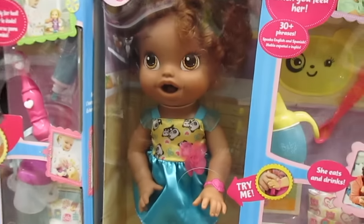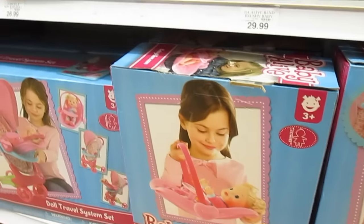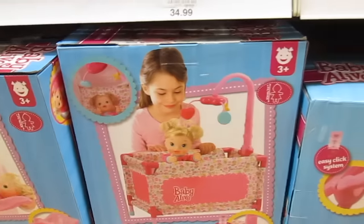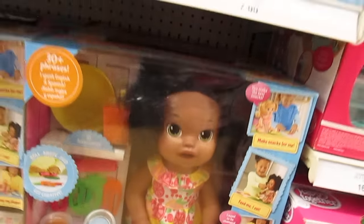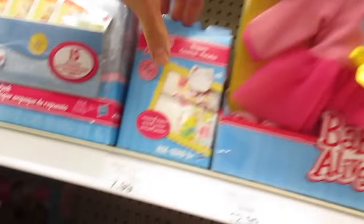These are so cute. I really like these ones. They're so precious. Oh my gosh, and they have carriers. Look at this. A doll travel system set, and then a play guard. Oh my gosh, and then this thing, what is going on here? She's cute, Snacking Sarah. And then there's this one. And they have clothes and extra diapers. Whoa. This is really cool too.